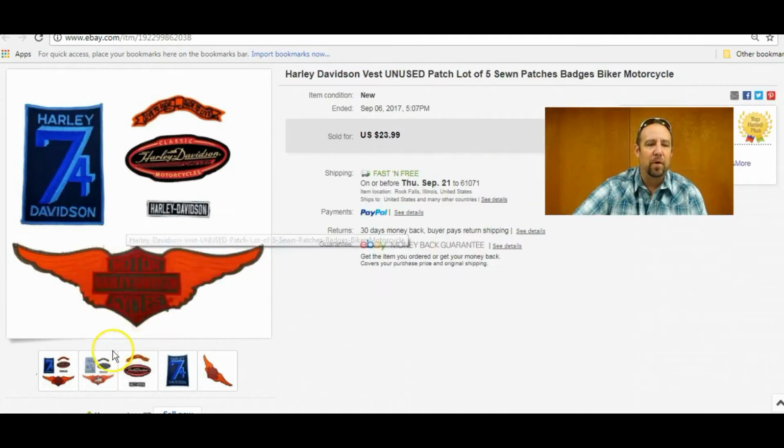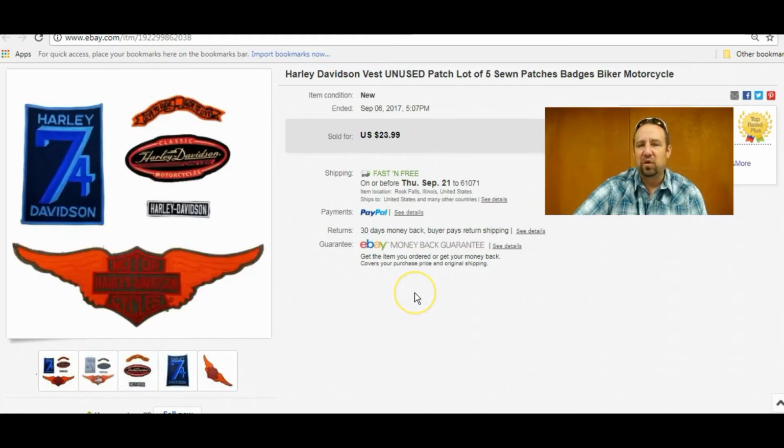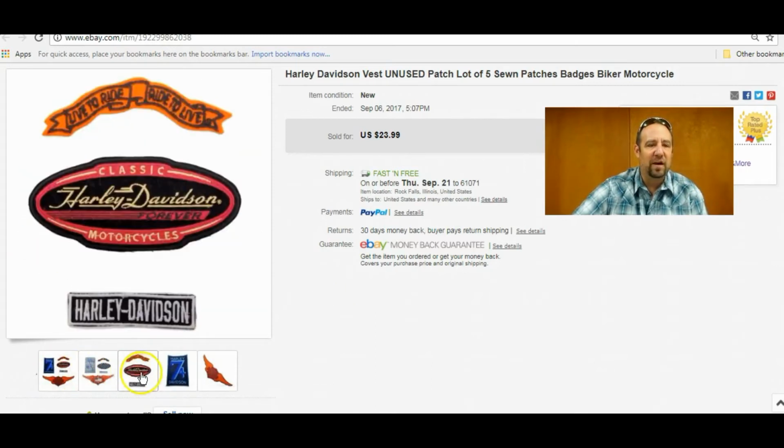These were all unused. I sold those for $23.99. Actually, I think I sold those for $20 because I just did combined shipping with the gentleman that bought the sweater. Figured, you know what, I'm not out anything. These are super lightweight. I was able to stick them right in the padded flat rate bubble mailer with his other stuff, and these were super small. Just a really nice little variety of Harley Davidson patches.